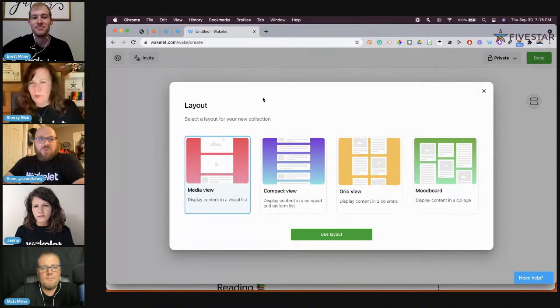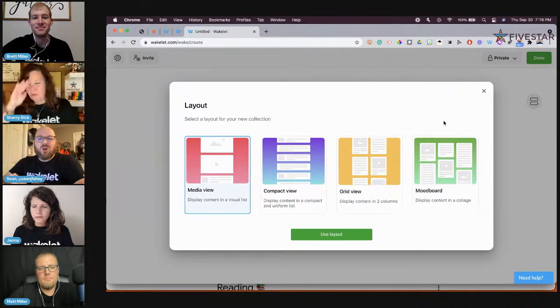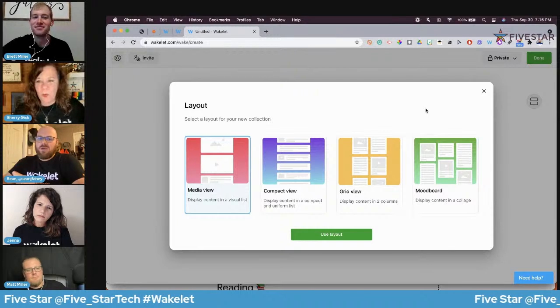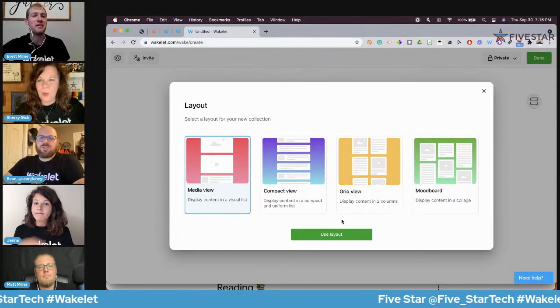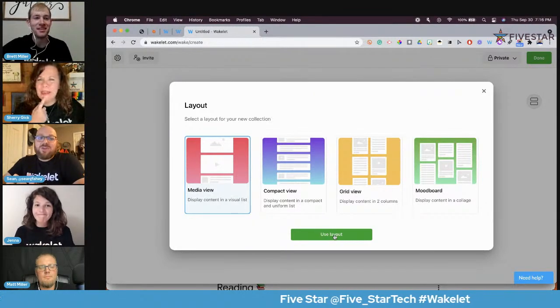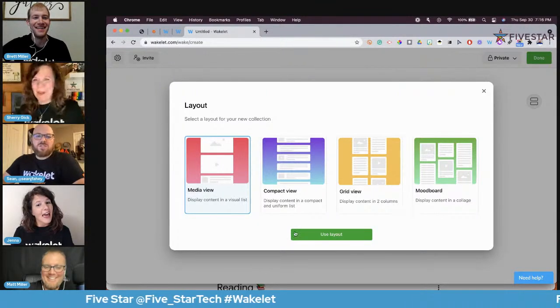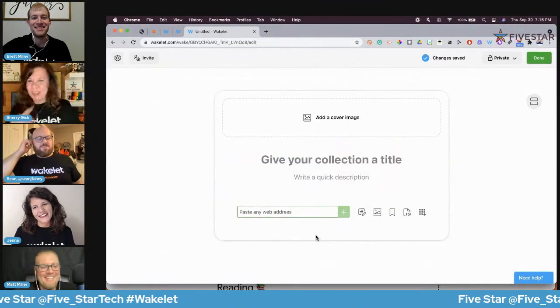Here's a great option. You have multiple layouts, like media view. We have some compact, more thumbnails, very similar to what you may have seen in Google Classroom. You can do some smaller grid view, mood board. And I heard, if I could tease, there could be a new layout coming soon. I love these views. You gotta get into Wakelet to find out what it is. I'm not going to give it away. All right, so I'm going to use the media view because that's the most common one.